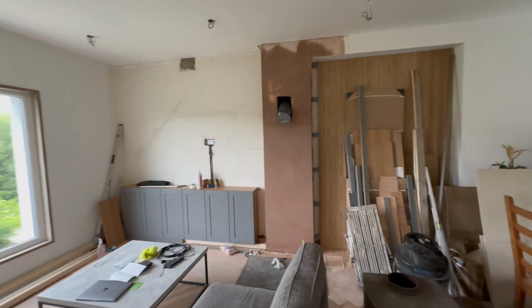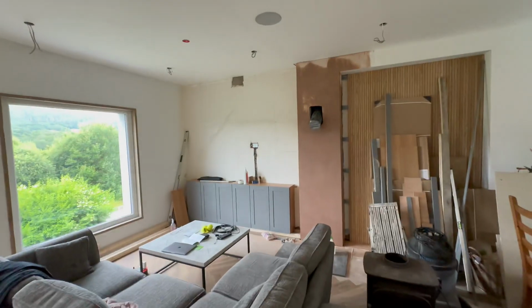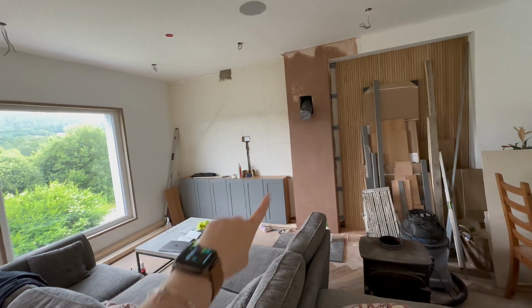So you can really see the vision for this area now, can't you? The floor and also the media wall. Also, exciting news, our TV is arriving today. We have decided on the Samsung Frame, and we were so happy that AO actually wanted to work with us on some content for that. So stay tuned for that on our TikTok and Instagram pages.